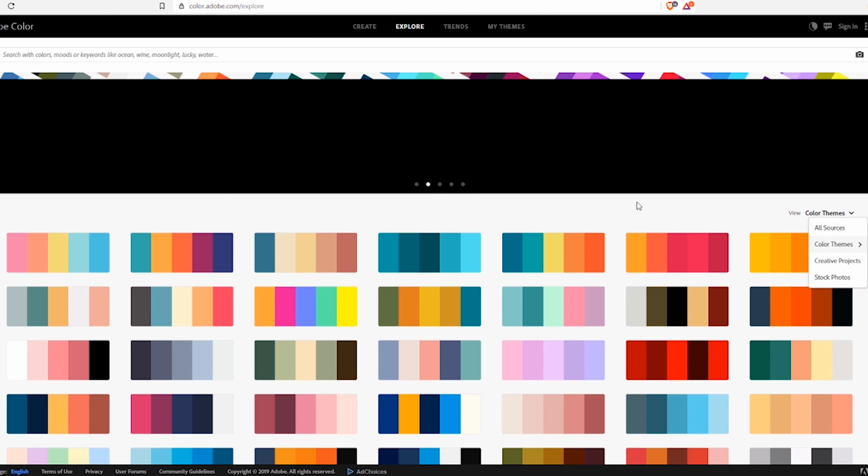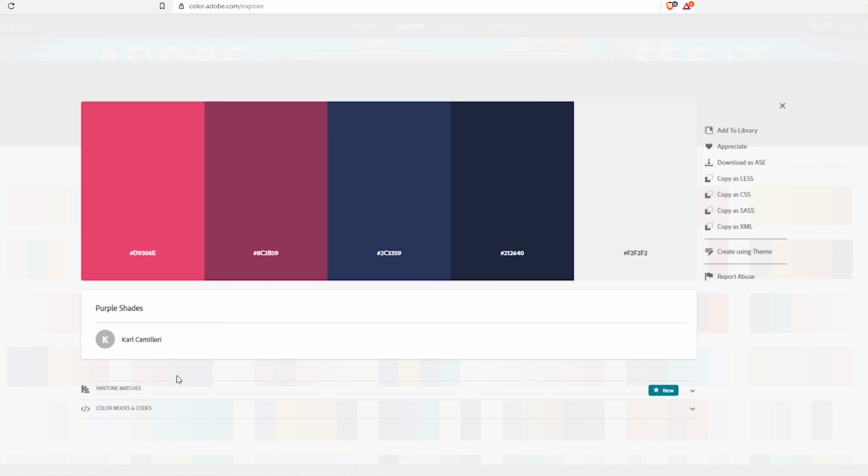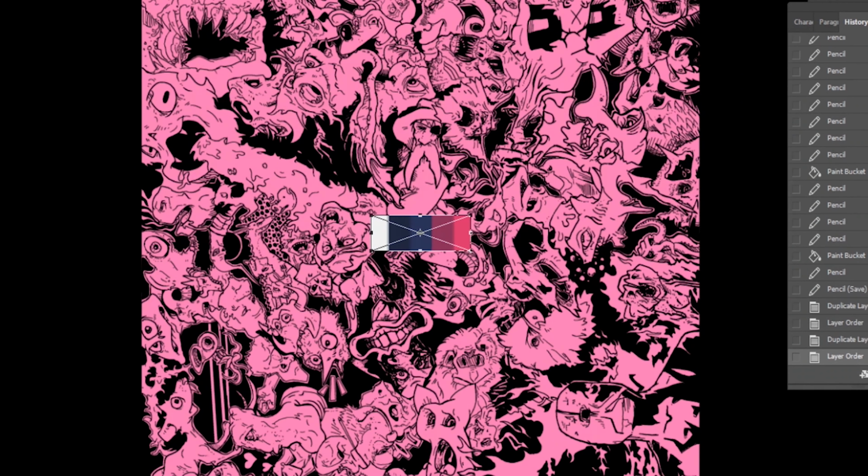I really like these bright pinks and purples and figured it would do well with this drawing to kind of mix it up a bit and keep things pretty harmonious across the drawing. And so I pull this one in, I just take a screen grab and then bring it into Photoshop and start coloring up.